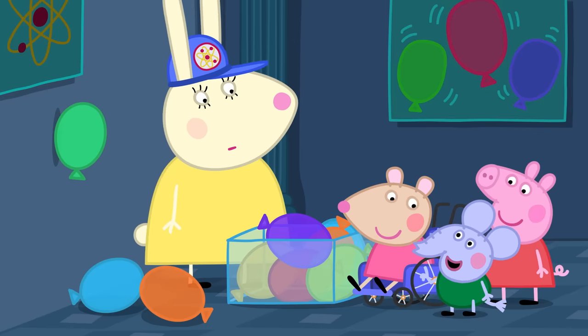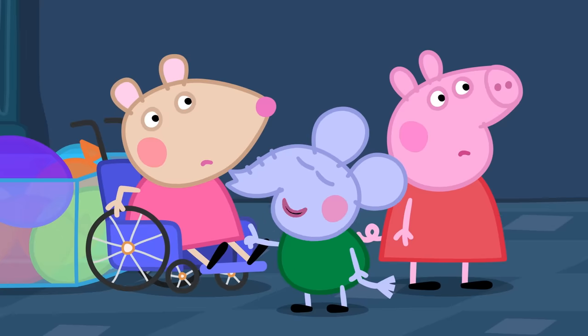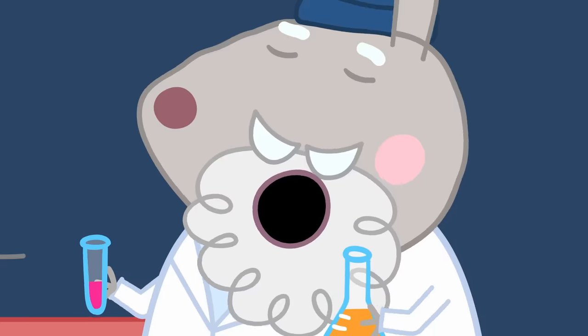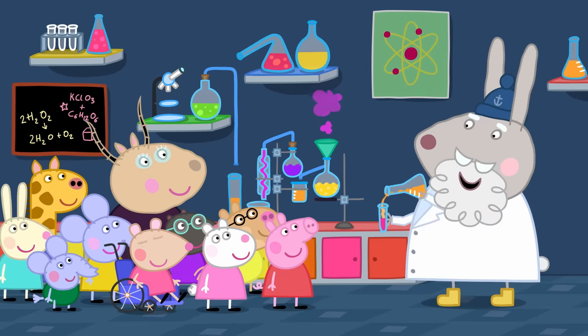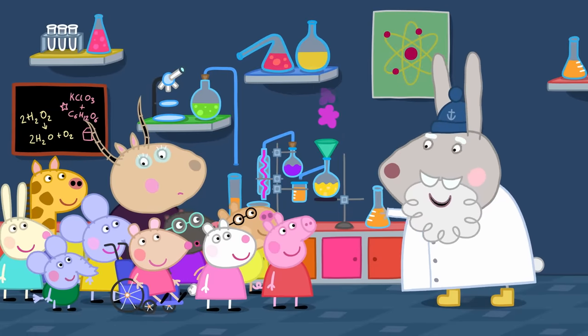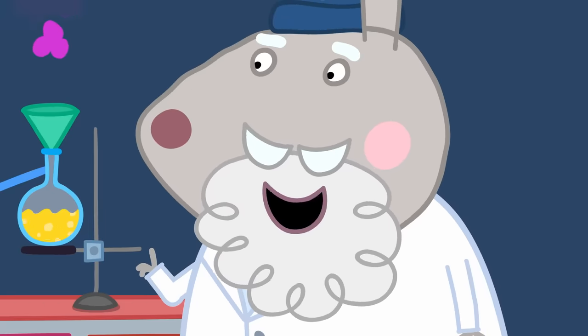Protons are said to have a charge of plus one electron unit, while electrons have a charge of minus one. Which explains static. What was that bang? Hello, children! Here is Grumpy Rabbit. Now it's time for some dangerous science. Don't be alarmed. There is a responsible adult in charge, me.